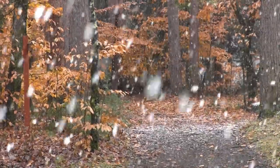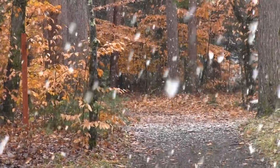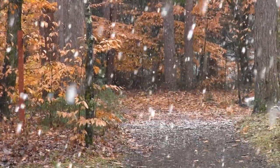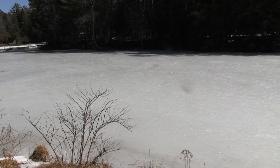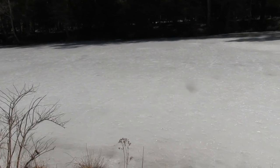First snow signals winter is on the way. As temperatures drop, the bass head for deeper water in preparation for the long winter. Their metabolism slows down, requiring less food. All is not lost, though. As ponds and lakes freeze over, a new opportunity presents itself.